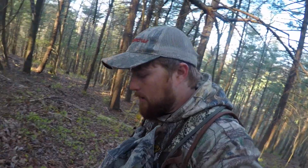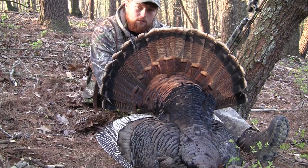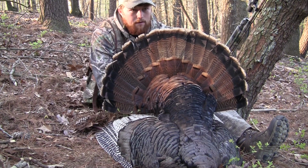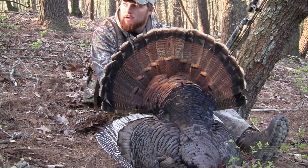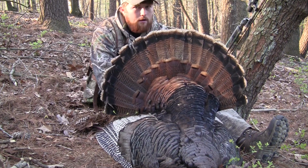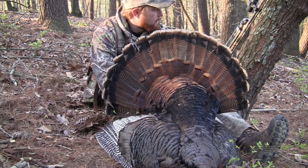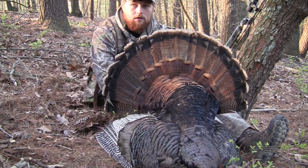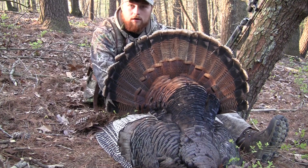We got him, baby. When they flew off a roost, sounded like they went off the property. So I sat my first setup because there's a bunch of fresh scratches over there, so I thought I might catch something coming through. But man, I moved on up over this ridge. It seems like a lot of game, deer, turkeys, a lot of fresh scratches in here.